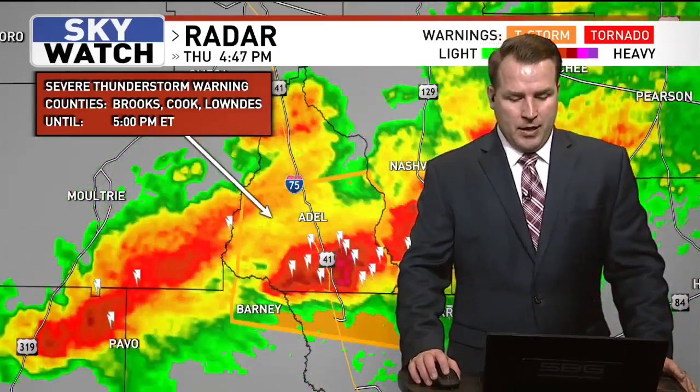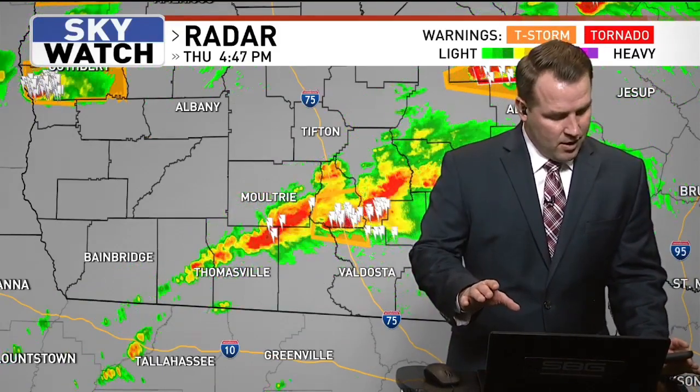You're going to stay with us here in middle Georgia as well as we continue that tornado warning. So southwest Georgia, you're going to return back to your regular programming on WFXL. And we are going to continue to keep an eye on things across southwest Georgia as we head through the evening as well.